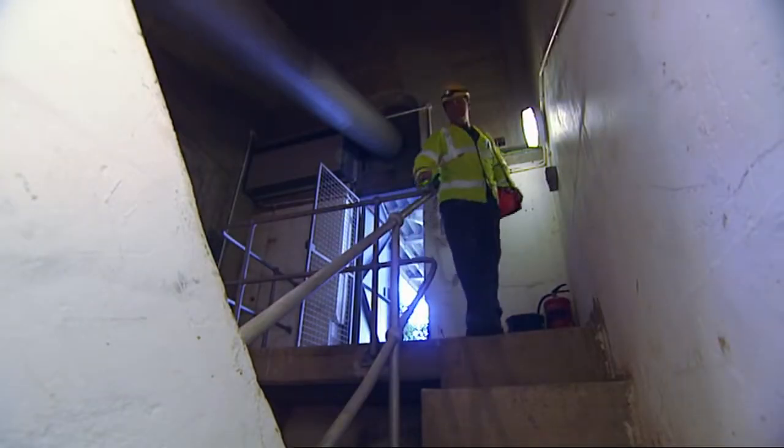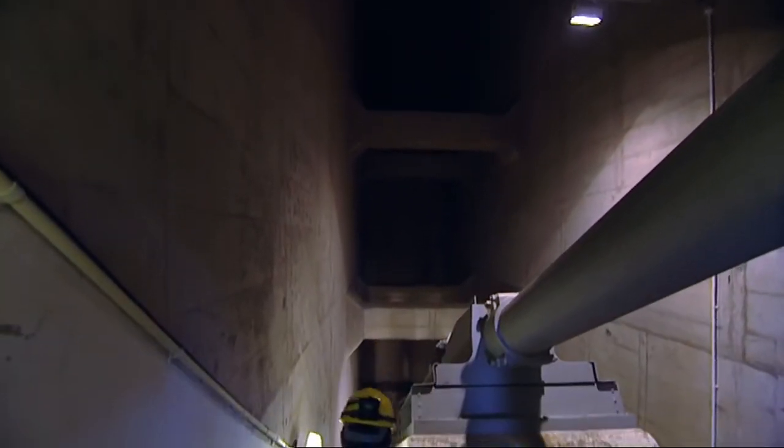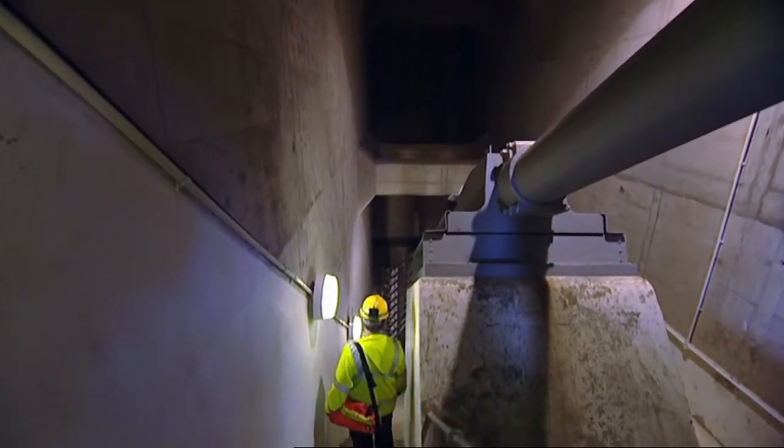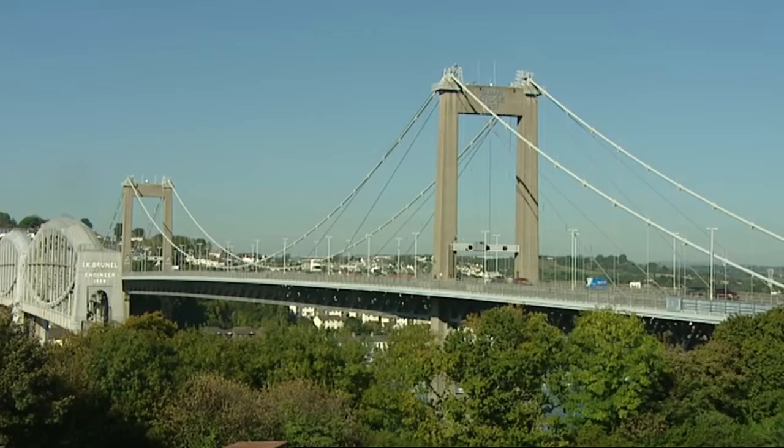We've got 4 anchorage chambers. There's one on each corner of the suspension bridge, and the anchorage chambers are the strength and the integrity of the whole bridge. If we go back to our washing line, the washing line is fixed to 1 fence post on either side of the garden, and that's what gives the washing line its strength. And the same with the suspension bridge.